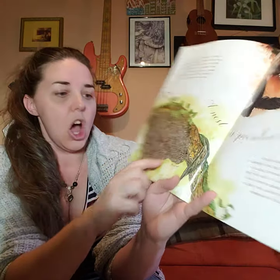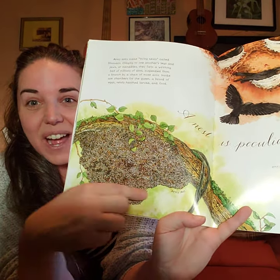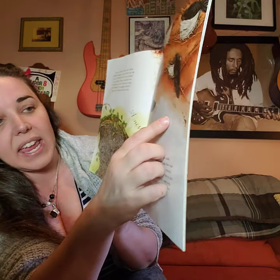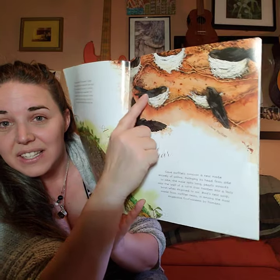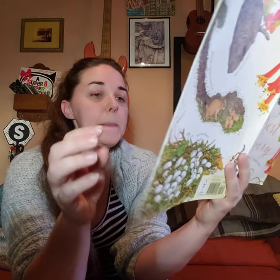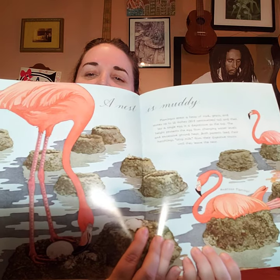Strange. What do we have? Army ant nest. They're insects. Yes. Wow. Look at them all working together for that nest. And cave swiftlets. Look at that. Their nest in a cave. Wow. A nest is muddy. Look at those American flamingos and their muddy, muddy nests. Wow.